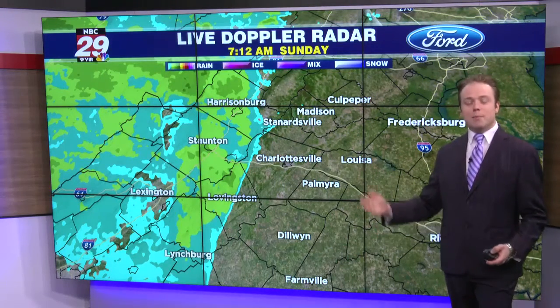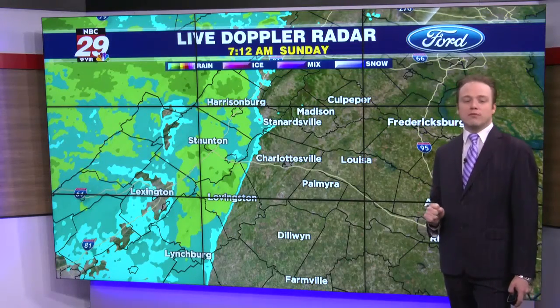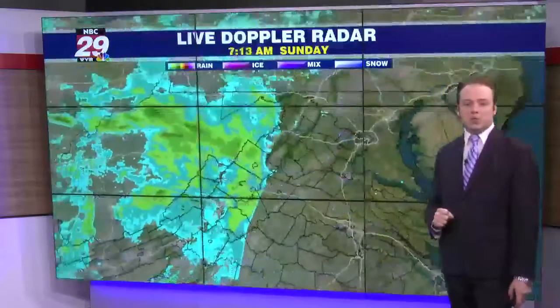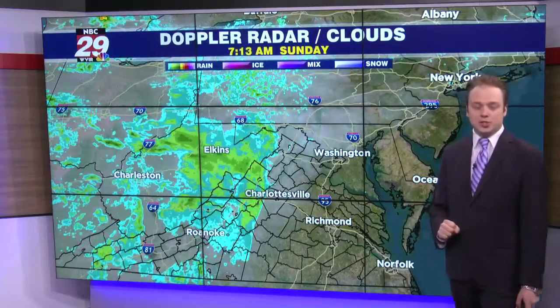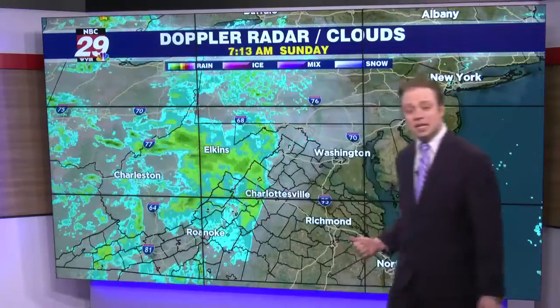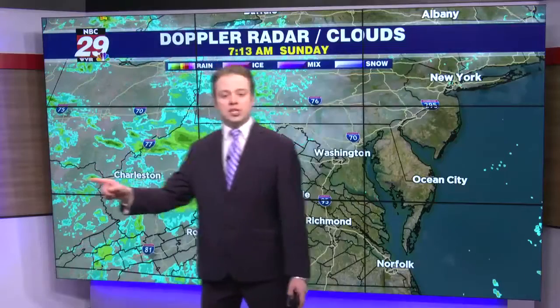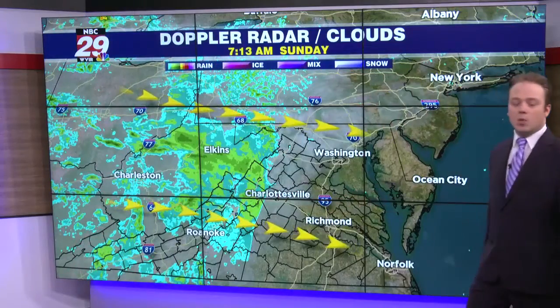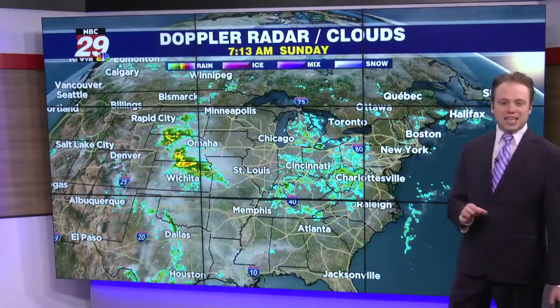So right now, NBC 29's live Doppler radar picture shows east of the Blue Ridge, it is clear. But Blue Ridge and west, the radar picture is showing some showers trying to form Harrisonburg, Staunton to Waynesboro, south and west across I-81. A lot of that is not reaching the ground just yet. The atmosphere is pretty dry here at ground level, but the clouds are increasing from west to east across the mountains of West Virginia, Ohio, and Kentucky. We're watching a couple of weak weather disturbances head our way from west to east, so I can't rule out some sprinkles or a ground dampening shower over the next 8 hours or so.